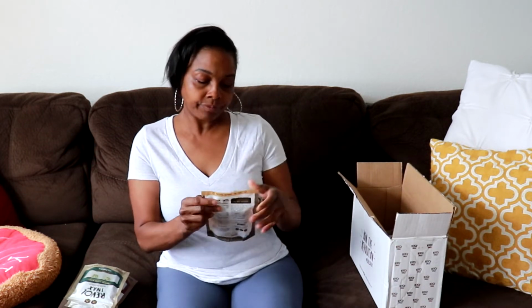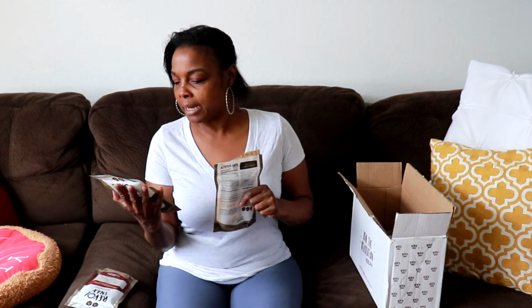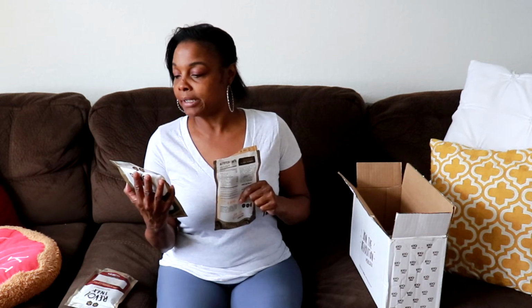Let's try it. So this flavor, and all of them pretty much have the same thing. Let's see if I can open it. I know I can open it. All of them pretty much have the same macros, the same ingredients, except for like the matcha one would have some matcha powder in it, of course, and macadamia nuts, it says.